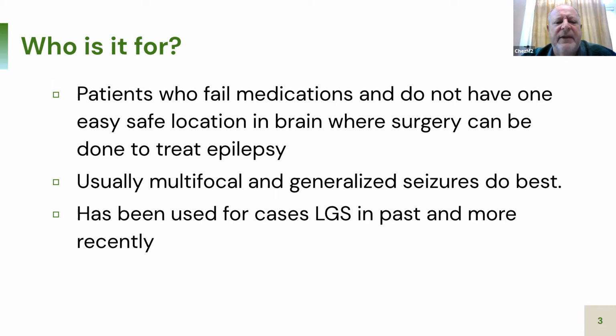And it has not been approved for use in Lennox-Gastaut syndrome, but it has been used off-label and with prior devices that do deep brain stimulation in some research in Lennox-Gastaut. So there may be some potential for it in this condition, hitting those deep brain structures.